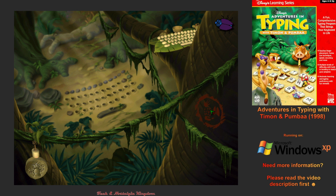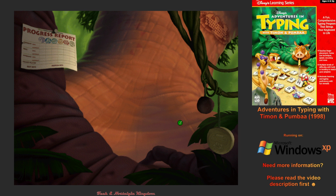You haven't collected any certificates yet, but when you do, this is where I will keep them for you. You can also come here to see your progress report. That's it on the left.